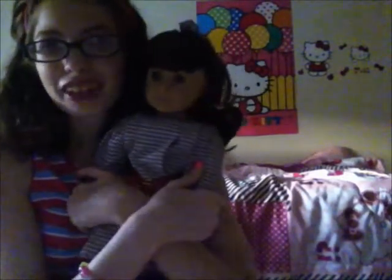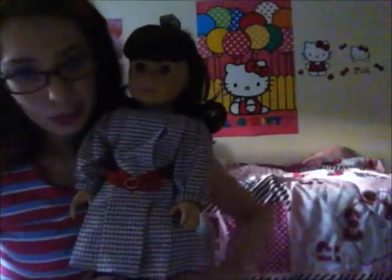I'm just so excited. I started collecting in 2004, and now I have Samantha. I wanted her for so long, ever since she came out. Thank you so much for making my year, because I just wanted Samantha for so long. I'm at 8 years of collecting right now, but this December will be 9.